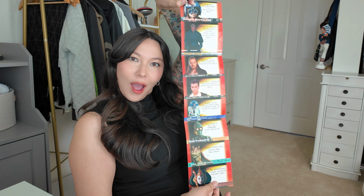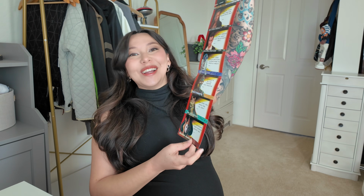Ooh. Oh, there's a Jar Jar one. Oh my goodness, there is a Jar Jar Binks one. I'm so excited. I do want to give each of these their moment. First up, we've got Darth Maul. Here's hoping someone's after you this Valentine's Day.